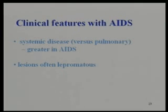And it applies clinically when you're looking at AIDS-associated tuberculosis, whether it's M. avium or M. tuberculosis: systemic disease is more prominent versus pulmonary in AIDS than in other situations. And the lesions, again, this word lepromatous is very important. They're often lepromatous. That is to say, there's a lot of organisms in a tissue because of the limited immune response. Okay? So you really should fix your minds on those terms, tuberculoid and lepromatous. Think about what the situations are, because they're very useful terms.